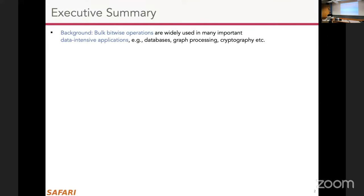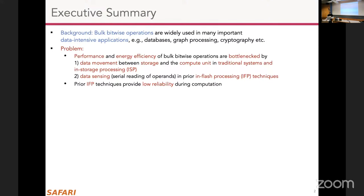So the background is: bulk bitwise operations like bitwise AND, bitwise OR are widely used computation primitives in some of the most data intensive applications like databases, graph processing, cryptography. The problem with performing bulk bitwise operations in current systems is that their performance and energy efficiency are bottlenecked by the data movement between storage and compute unit in traditional systems and in storage processing.